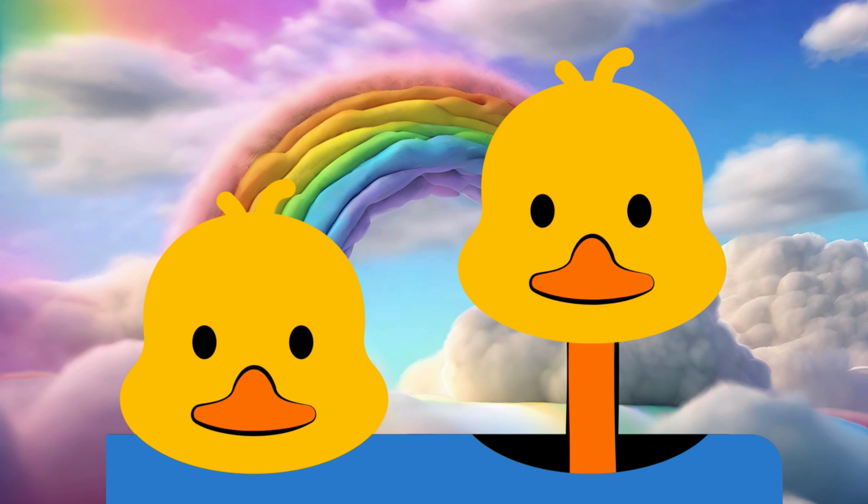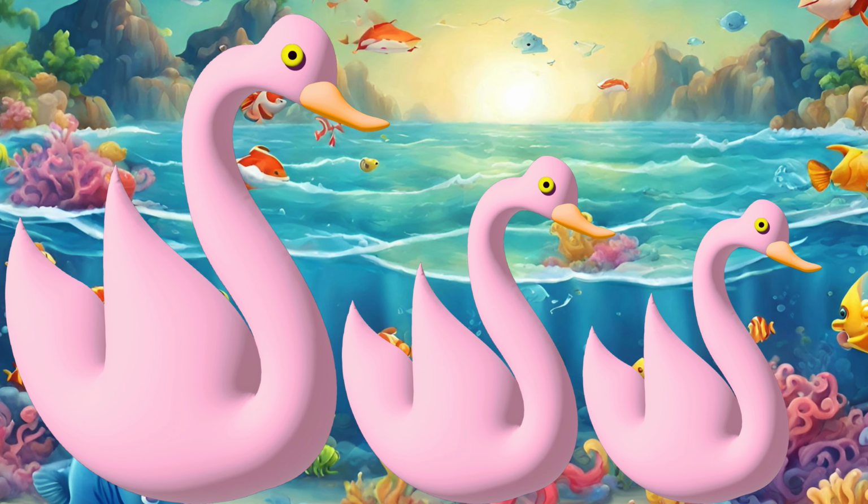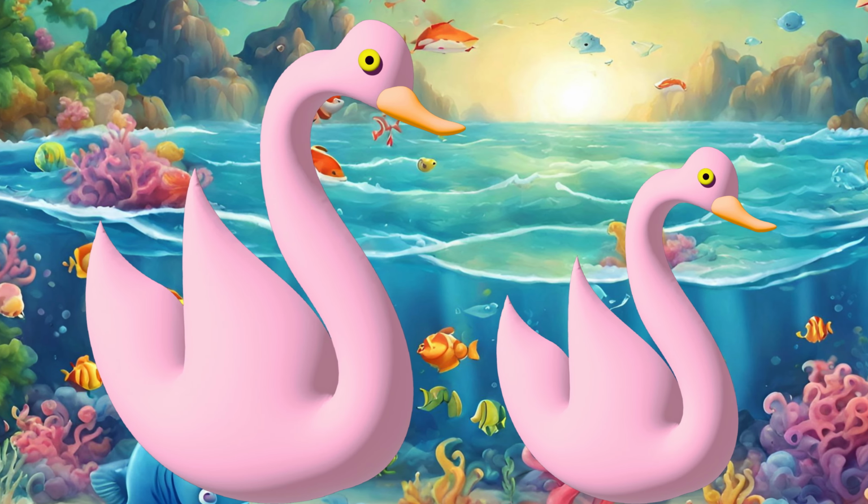1 little, 2 little, 3 little ducks, 4 little, 5 little wiggle bugs, 6 little, 7 little, 8 little swans, 9 little, 10 little, let's move on.